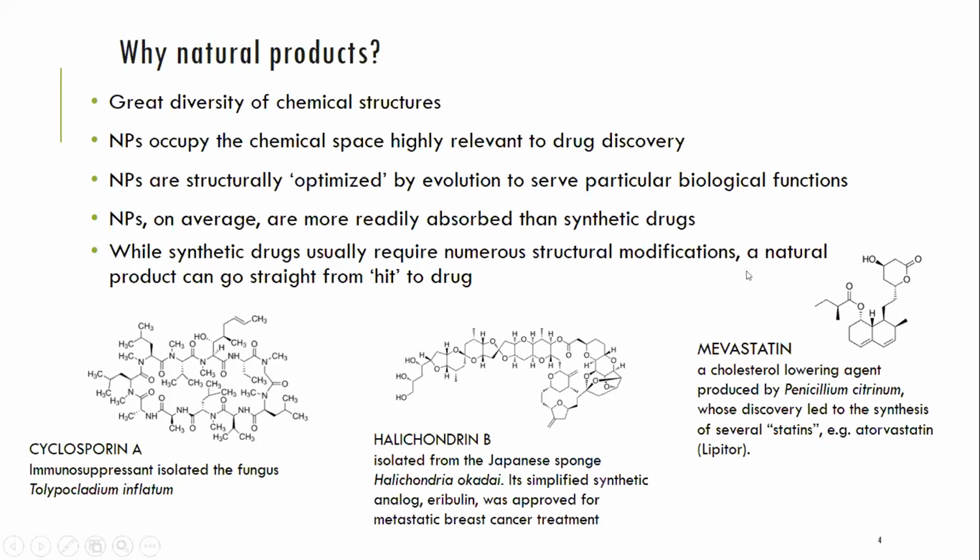Interestingly, while most synthetic drugs require structural modification to be appropriate for use as drugs, natural products can usually go straight from hit to drugs. Examples of natural products that we are still using or benefit from nowadays include cyclosporin A, which is an immunosuppressant isolated from a kind of fungus.